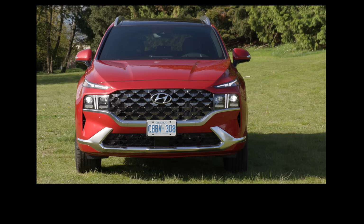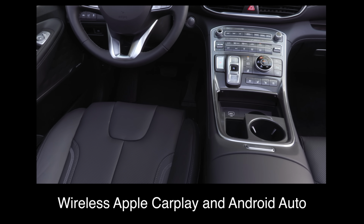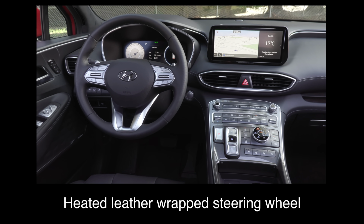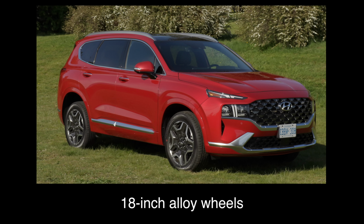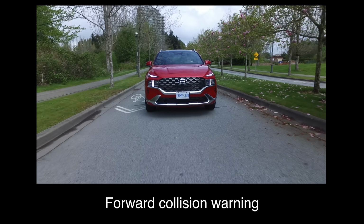So on that subject, before we get into all of that, let's run through what are the key standard features. The Santa Fe base model comes with an 8-inch touchscreen, wireless Apple CarPlay and Android Auto, cloth heated front seats, a heated leather-wrapped steering wheel, LED headlights, body color exterior mirrors, 18-inch alloy wheels, a temporary compact spare tire, forward collision warning, and lane keep assist. So they've got this push-button transmission here. What do I have to put it in?